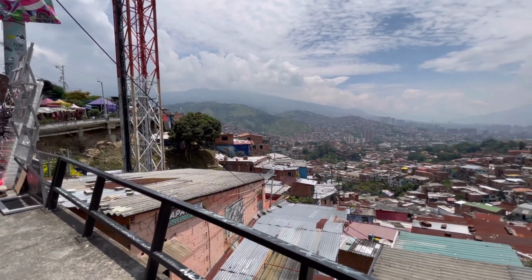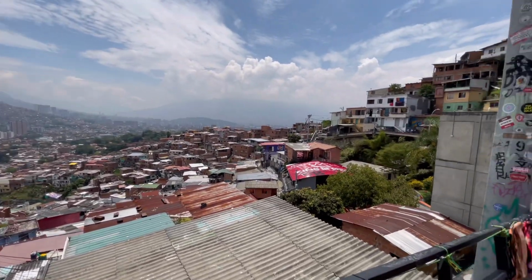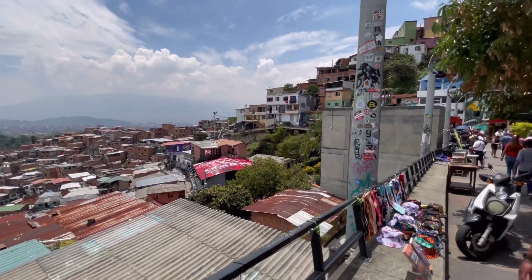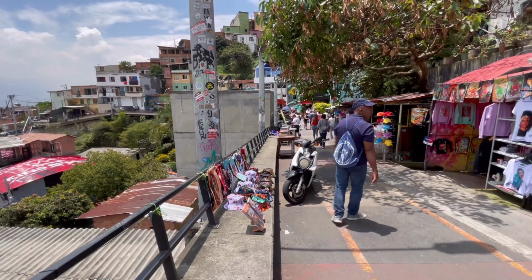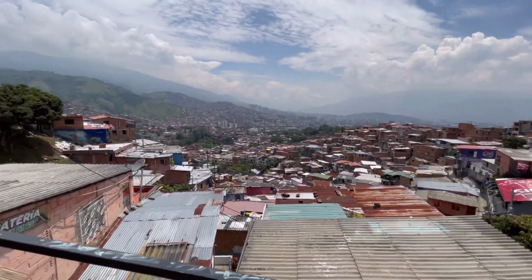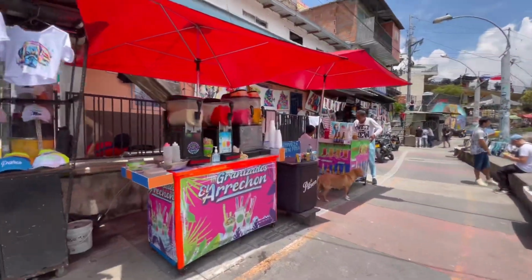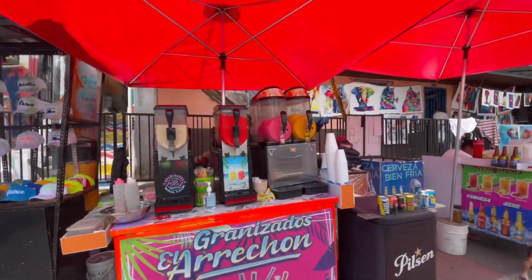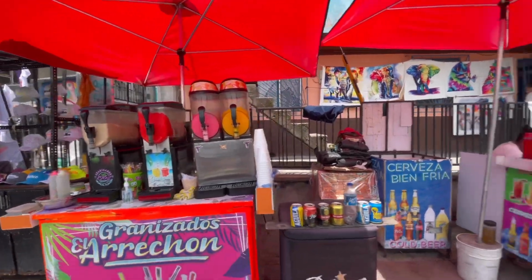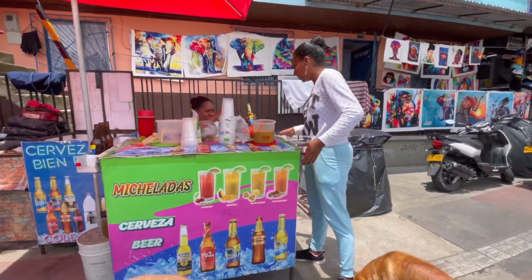So people on the weekends come out here to catch the views, enjoy themselves, and eat. They sell really good food out here. We're actually going to a restaurant out here that was recommended by me. I tried it last year and it was delicious. Let's keep walking. When it gets kind of hot, they have a few cool drinks, homemade lemonade drinks, passion fruit, mango.